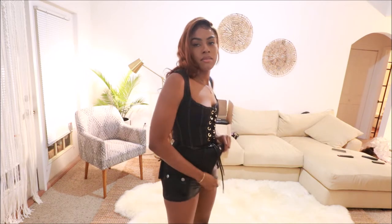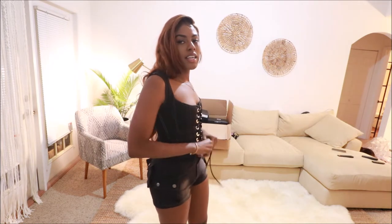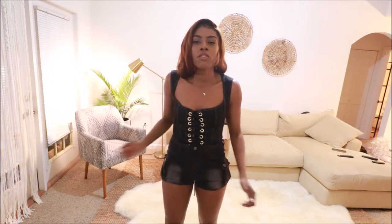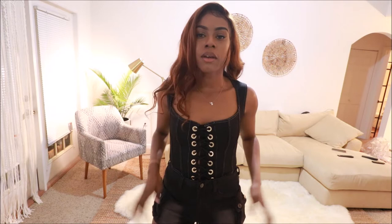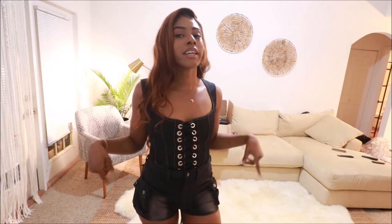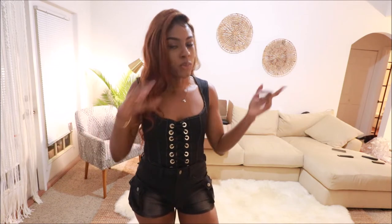I don't know if y'all can see how loose it is. So if you want it to be a little tighter, I would go down a size. If you don't want it squeezing your legs, then I would suggest just buying your normal size. But otherwise, I really like this top and I really like these shorts. I would not wear them together, but hey, if you think it's cute, then you rock it like this. I just wouldn't rock it like this.